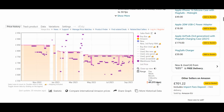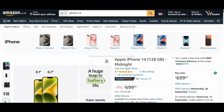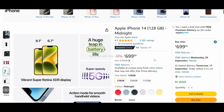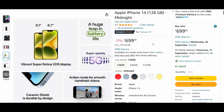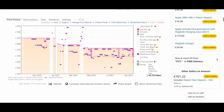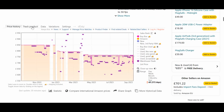Personally, I wouldn't buy an iPhone anyway, but if I did, I'd probably always be a year behind. I mean, they are that good anyway. Even an iPhone 10 is probably better than a lot of the ones at £200 and that, but I don't know, I'm just guessing really. But yeah, so that's the iPhone. You can track the prices here by email if you wish to on Keeper. It's a very good thing.